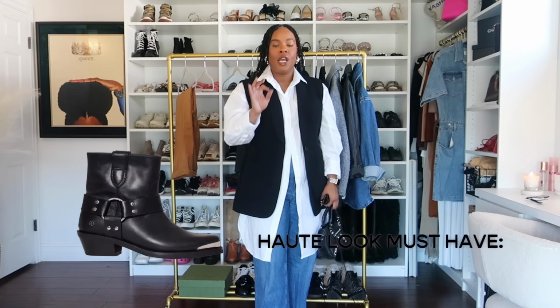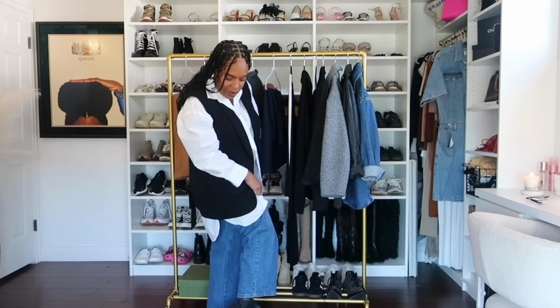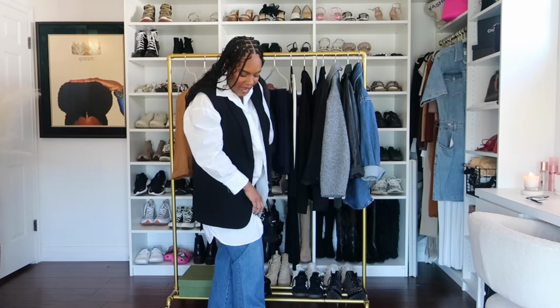Something that I think everybody needs in their closet is a great pair, obviously, of black boots, but specifically moto boots. These boots I got from Ani Bing. They're the new version. She now has the short and the tall version. I think an investment boot is something that you should get.